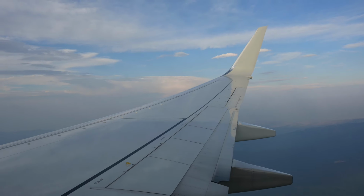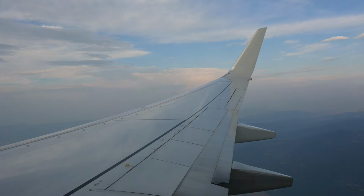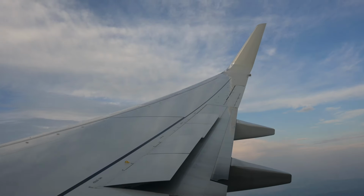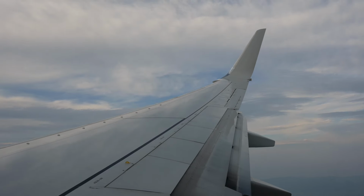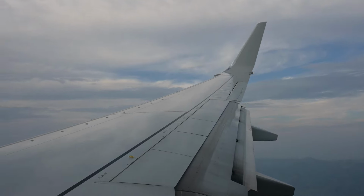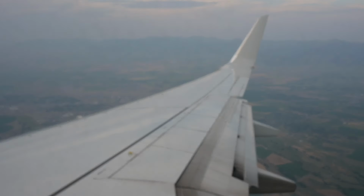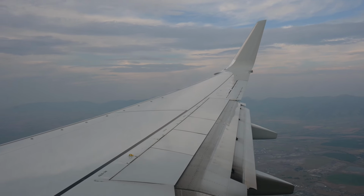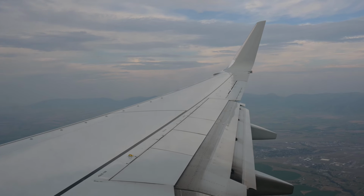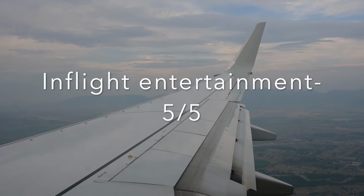Next, the in-flight entertainment. The seatback IFE that American used to feature was great, but unfortunately that has been removed from all of their narrow-body aircraft except for the Transcontinental A321. But now we have a seatback device holder and American's complimentary IFE system. And luckily the system has always worked well and features so many great selections for entertainment. Additionally, the Wi-Fi available for purchase, while expensive, has always been fast and mostly reliable. 5 out of 5 for the IFE.